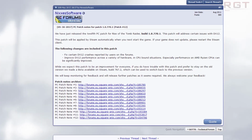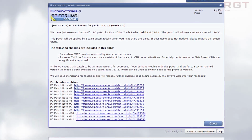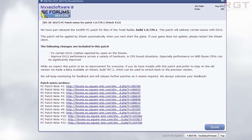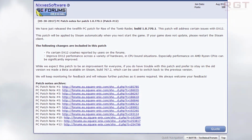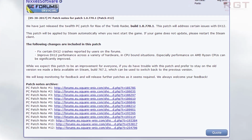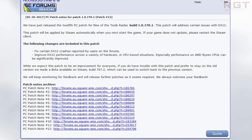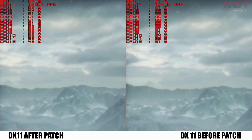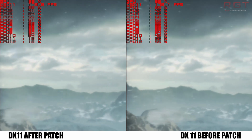"Improved DirectX 12 performance across a variety of hardware in CPU bound situations, especially performance on AMD's Ryzen 7 CPUs can be significantly improved." This is what the patch notes in patch 1.0.770 state, and handily you can use the Steam beta opt-in feature to go back to a previous version. I decided to play around with this a bit and do a little testing. I feel the results speak for themselves.